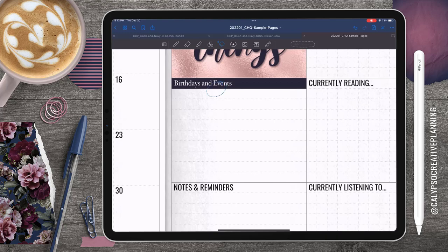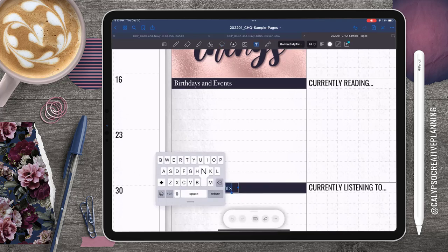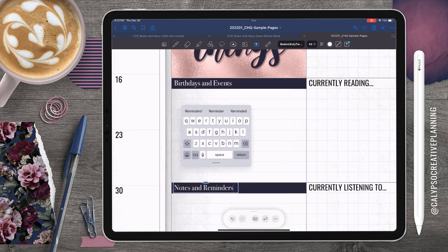I forgot the text. Let's make sure you get the text. But once you have it done, you don't have to do that same thing over and over and over again. You just do it once and then you can just copy it, paste it, and then change your header. So that's what I'm doing here.